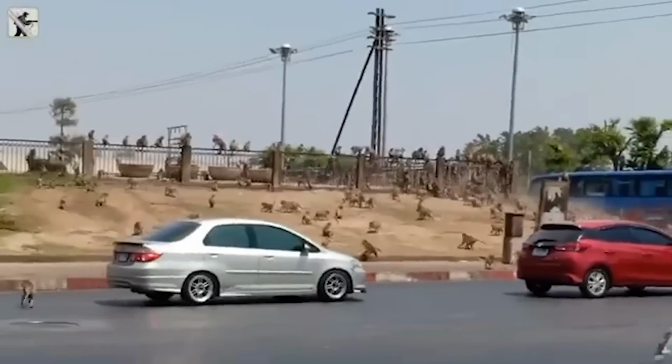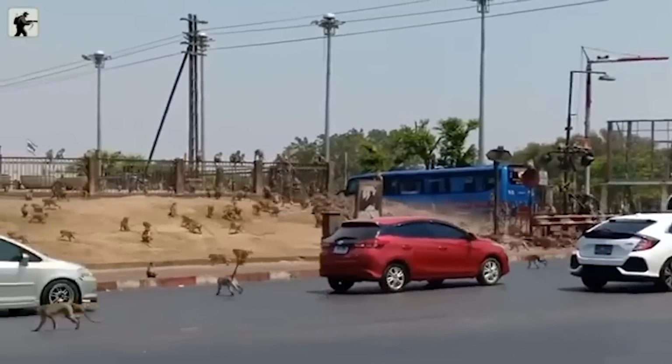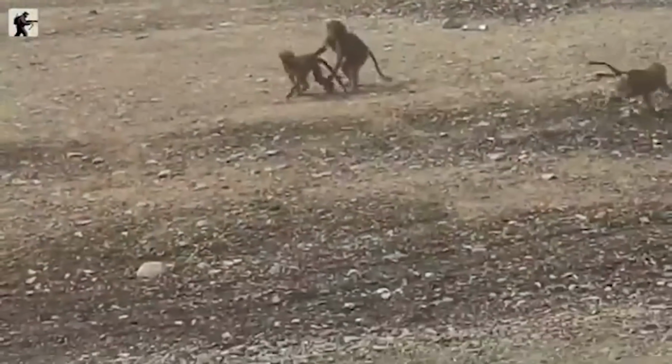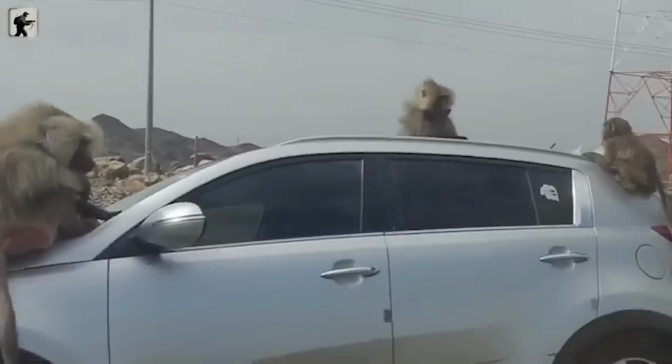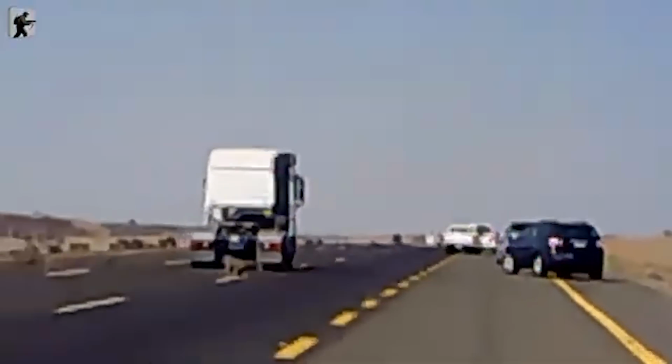In 2019, a notable incident on Highway 101 in Los Angeles underscored the challenges posed by the growing monkey population in California. A sudden appearance of monkeys on this busy road caused significant traffic disruptions and safety hazards, leading to long-distance collisions and property damage.